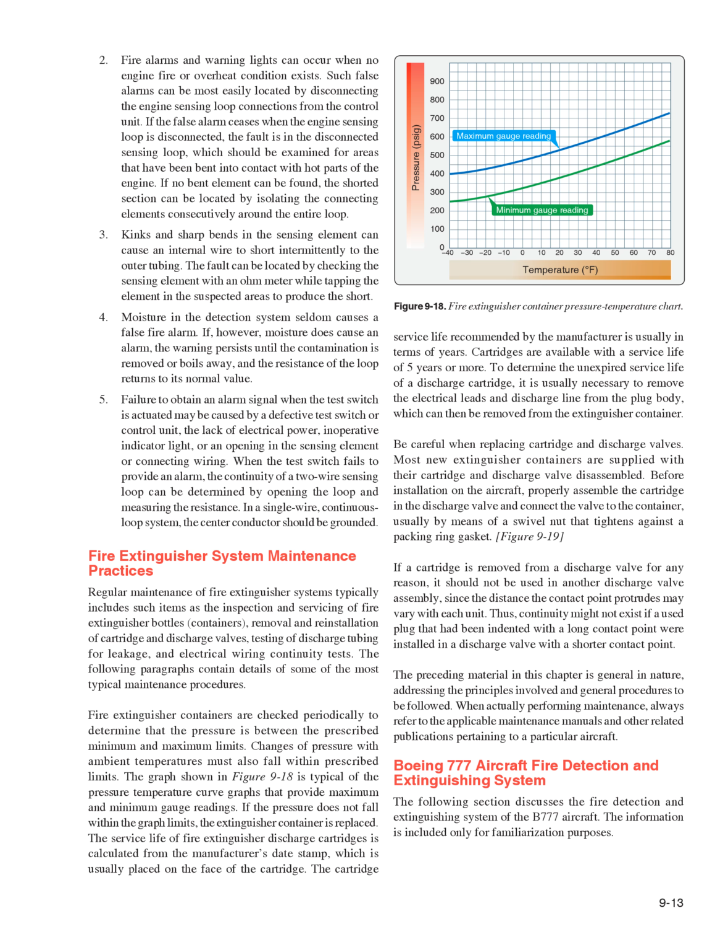3. Kinks and sharp bends in the sensing element can cause an internal wire to short intermittently to the outer tubing. The fault can be located by checking the sensing element with an ohmmeter while tapping the element in the suspected areas to produce the short. 4. Moisture in the detection system seldom causes a false fire alarm. If, however, moisture does cause an alarm, the warning persists until the contamination is removed or boils away, and the resistance of the loop returns to its normal value.